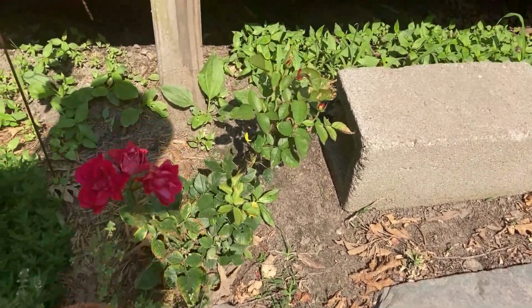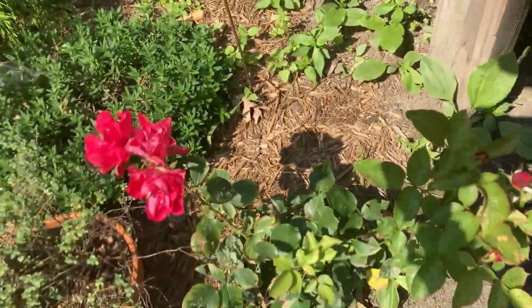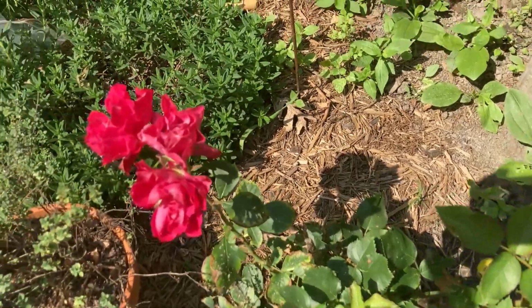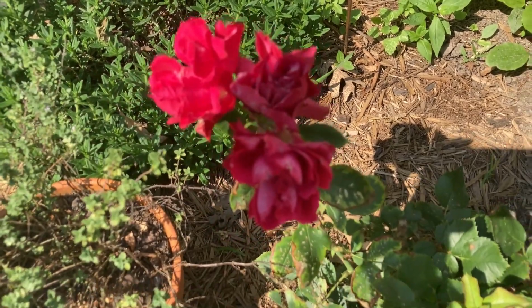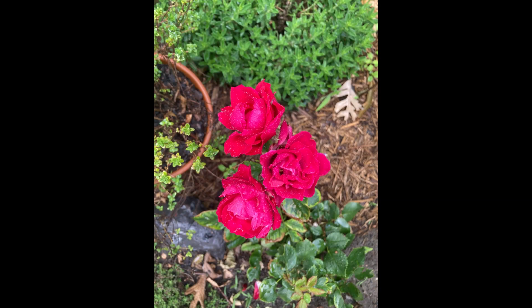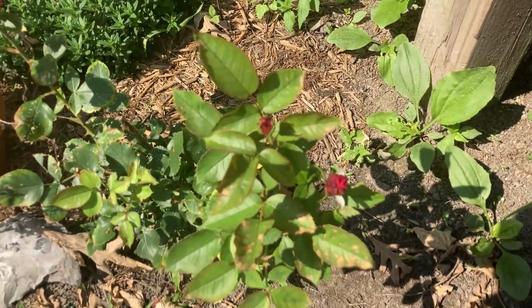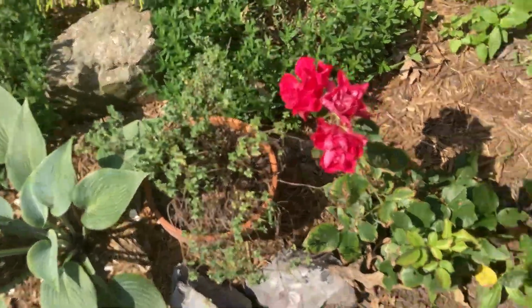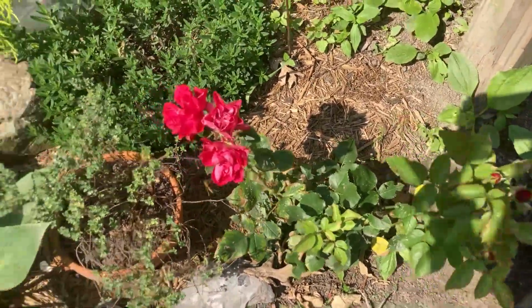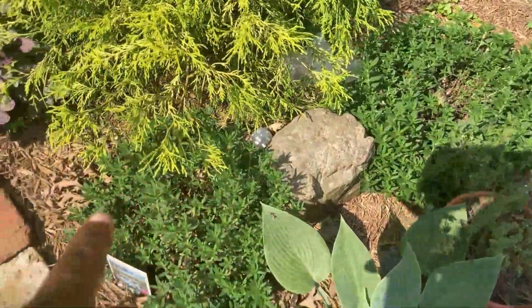So here's another rose. It's so tiny because it was a bare root rose I planted this early spring. Those are some flowers that are on their way out. But then we have more buds on this side popping in. Here's where I put that thyme in this pot here. Oh, there's a little wasp. So don't sting me.